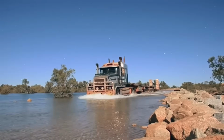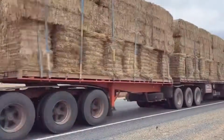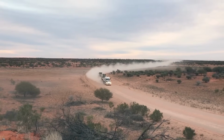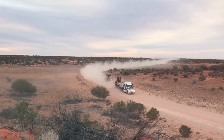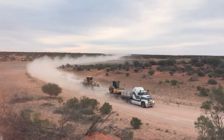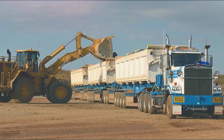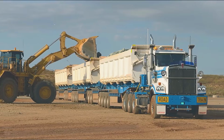Standing beside a road train is humbling. The tires tower over your head, the trailers stretch until they vanish into the horizon, and the cab hums with restrained violence. You can smell the oil, the exhaust, the desert air mixing with burnt rubber, and you understand why Australia calls these giants kings of the road, because no country on earth pushes its trucks this hard.